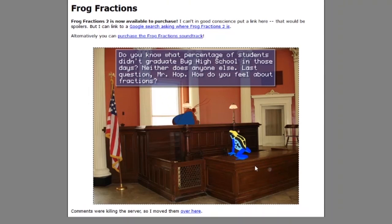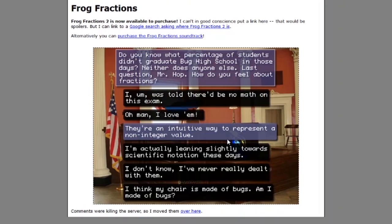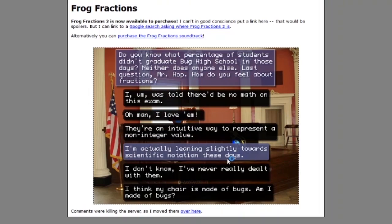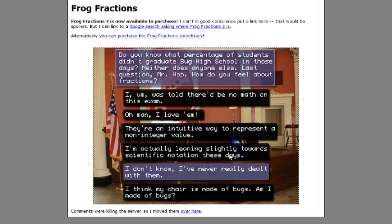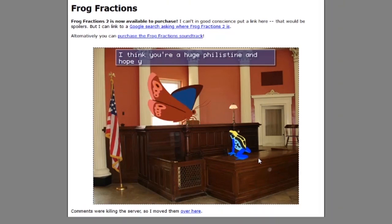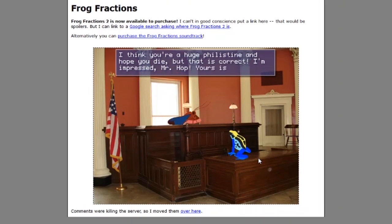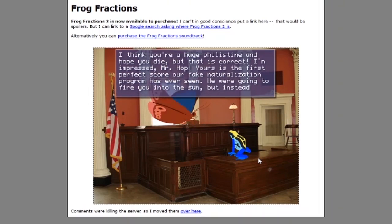Hop. How do you feel about fractions? I was told there'd be no math on this exam. Oh man, I love them. They're an intuitive way to represent non-integer values. I'm actually leaning slightly towards scientific notation these days. I don't know, I've never really dealt with them. I think my chair is made of bugs. Am I made of bugs? Scientific notation, because that's true. I think you're a huge Philistine, and I hope you die, but that is correct. I'm impressed, Mr. Hop. Yours is the first perfect score our fake naturalization program has ever seen.